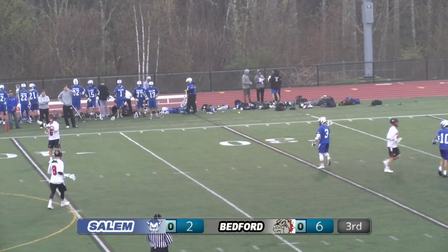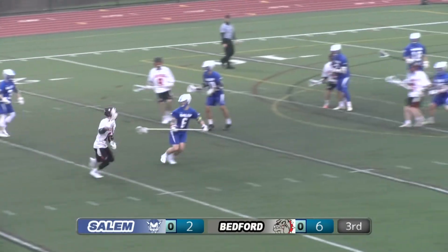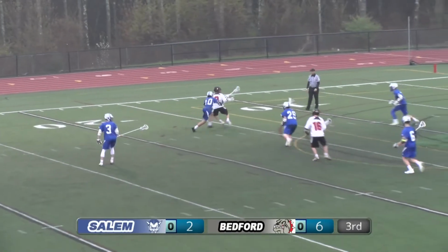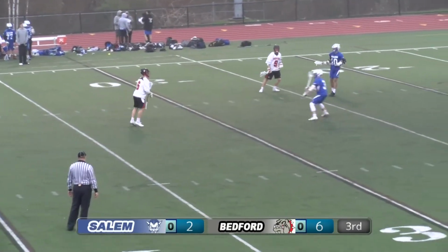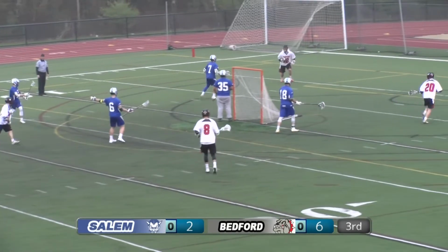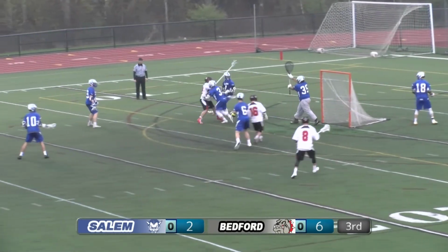Looks like number 6, Toscano, with the ball here for Bedford. Going over to number 8, Lucas. Back over to number 9, Giroux. Come back up top. Looks like Toscano's going to take it. Left hand or right hand. Going down left-hand side. Going through X. Over to number 20, Dennis Kochanek.